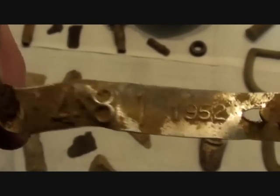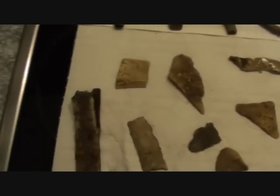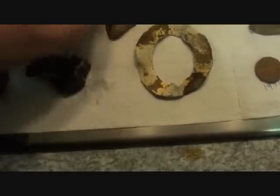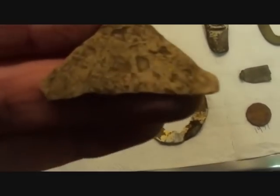1952, and it's an animal tag. Very conveniently got the date on it, thank you very much. Lead. Bits of lead. Always get bits of lead. When I scrap these, I'm going to make a fortune. But I always look at the lead because sometimes there's things on them that's not obvious till you clean them.